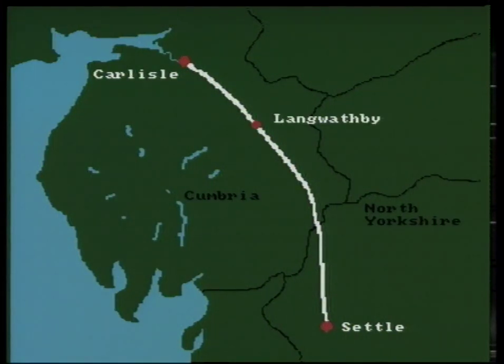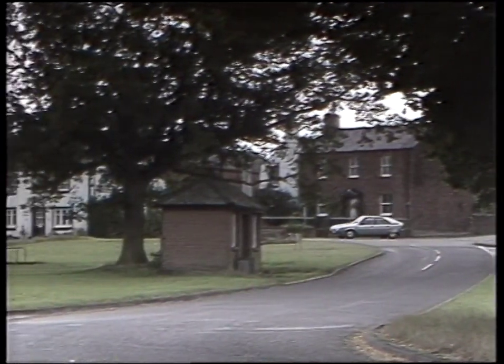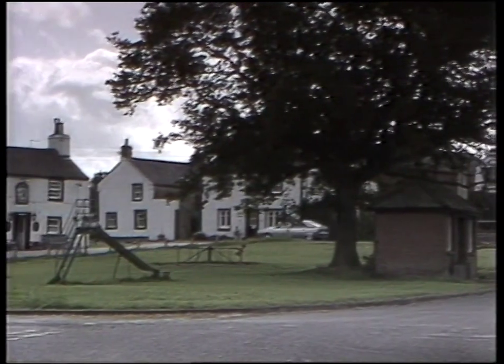Our next stop along the line is at Langwethby, a charming little village with houses clustered around the green, where the pace of life is as measured as it ever was.